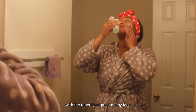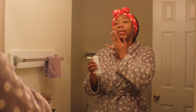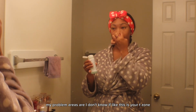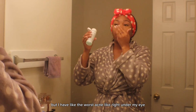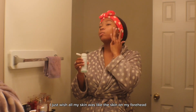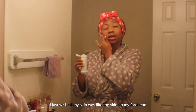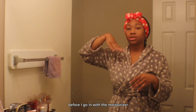With the toner, I just put it on my face. Kind of rub and tap it in. My problem areas are, I don't know if this is your T-zone, from cheek to cheek and then down the middle. But I have the worst acne right under my eye and my cheek areas. I really don't mess with my forehead too much because my forehead is amazing. I just wish all my skin was like the skin on my forehead. I'm just like, ugh. But get that in there. And then I kind of just let it dry a little bit before I go in with the moisturizer. Go on with step 3.